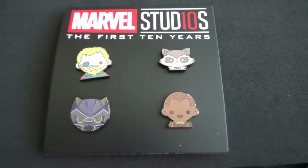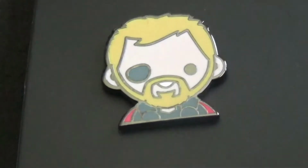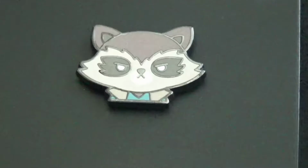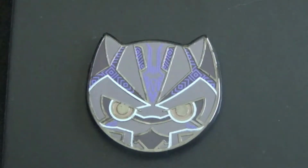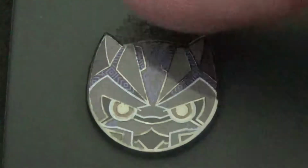Alright, so here's the first look at the Series 4 of the Marvel Studios, the first 10 years pin set. The first pin, of course, features an emoji-looking Thor. This is back when he still only had an eye patch before he got his eye. The next one, of course, features Rocket. A typical little rocket face, I suppose. This next one is Black Panther's bodyguard, Okoye. And finally, I'm not sure if that is the Black Panther T'Challa or his father, only because of the coloring. Maybe that's Black Panther's suit after he's absorbed a lot of energy, because the purple kind of throws you off a little bit. So those are technically open edition.